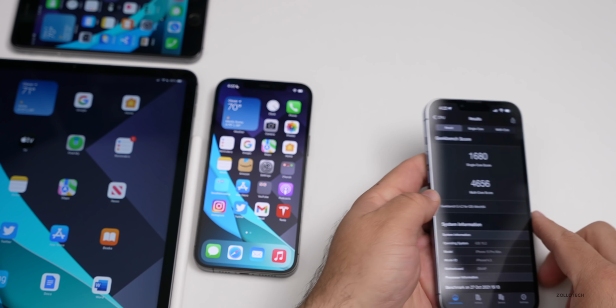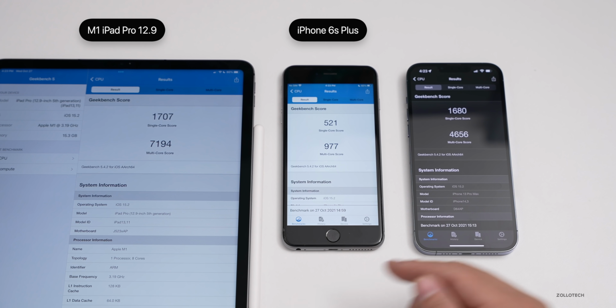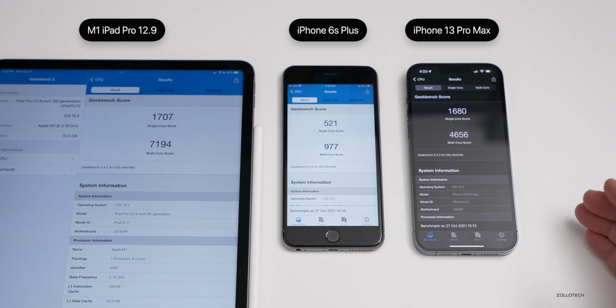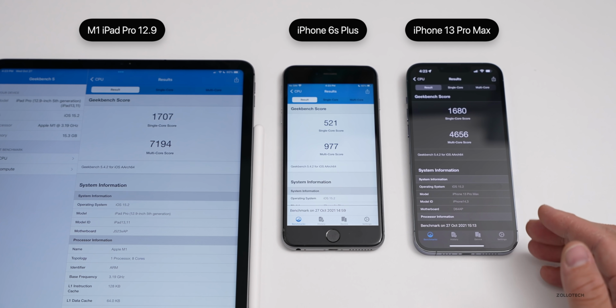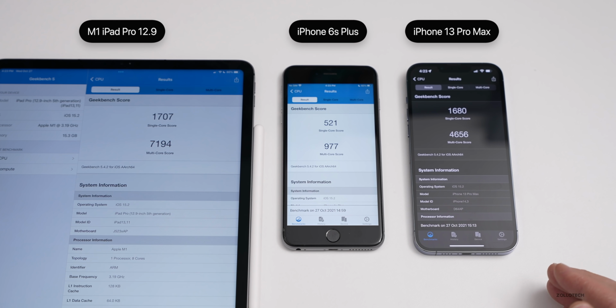Now let's take a look at all of these devices. On the left, I have the iPad Pro 12.9 from 2021. In the middle is the iPhone 6s Plus, and then on the right is the iPhone 13 Pro Max. And like I said, I ran it once on all of these devices, and so these could increase a little bit over time as all the background processes are finished, but it gives you a general idea of what to expect.